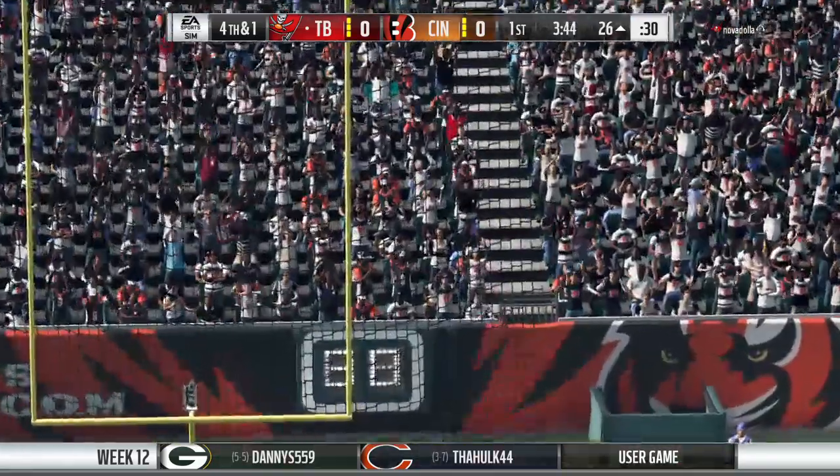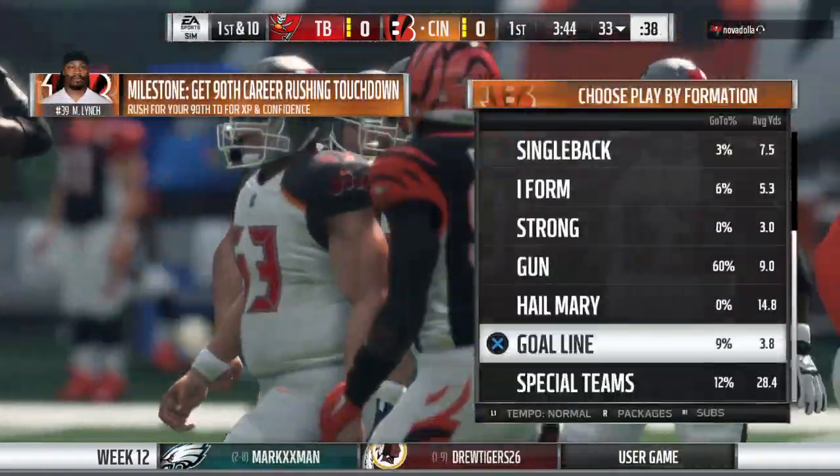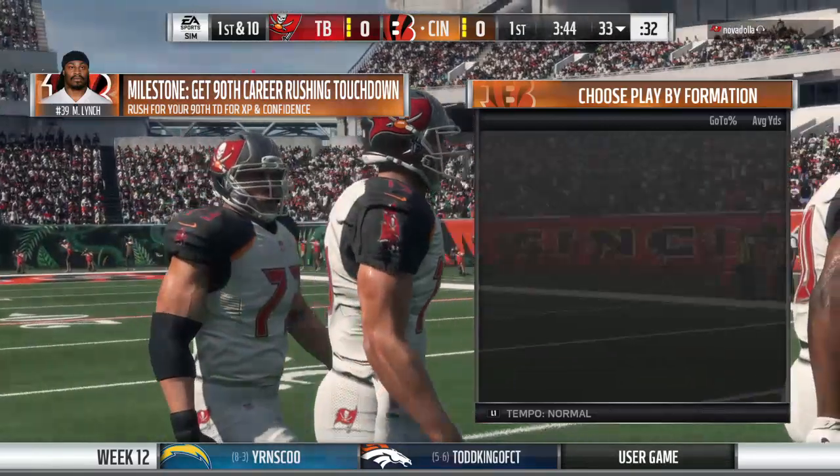And this one is no good. He missed it. And this will remain a scoreless game. Everything looked good. Good snap, good hold. Sometimes, though, the ball just doesn't want to go where you want it. And this one winds up no good.